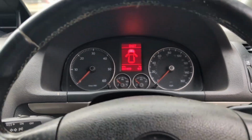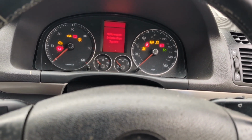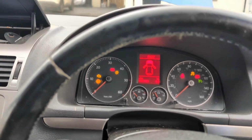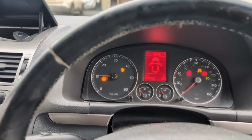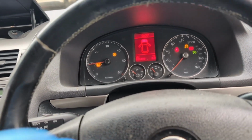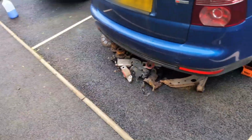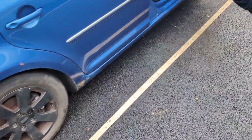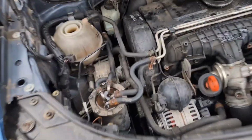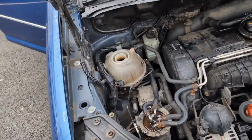Right, let's see if this thing starts up. Please, please start. Fuel pump. And again. Ready? Oh my gosh. I actually cannot believe how easy that was. Whoa, stinks though. This thing hasn't ran in months and months. I cannot believe how easily that started. That is shocking.